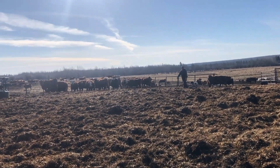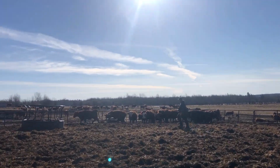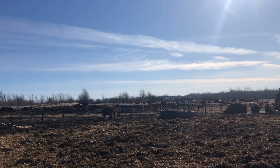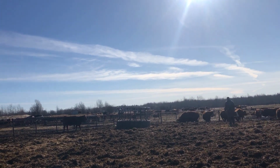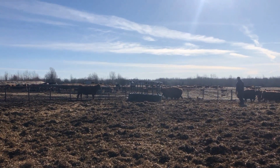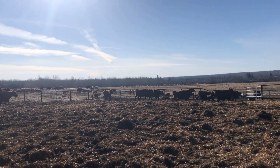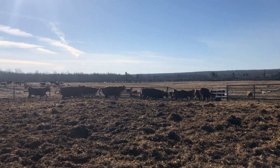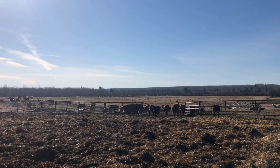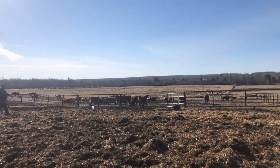Well, our pens have turned to mud. So, these last 15 girls who have not had their calf yet are being kicked out into the pairs, and we'll grass calve them or field calve them, however you want to put it. There's 15 left. They get pushed out with the pairs. They'll calve out there, and we'll catch their calves with the side by side and tag them that way.